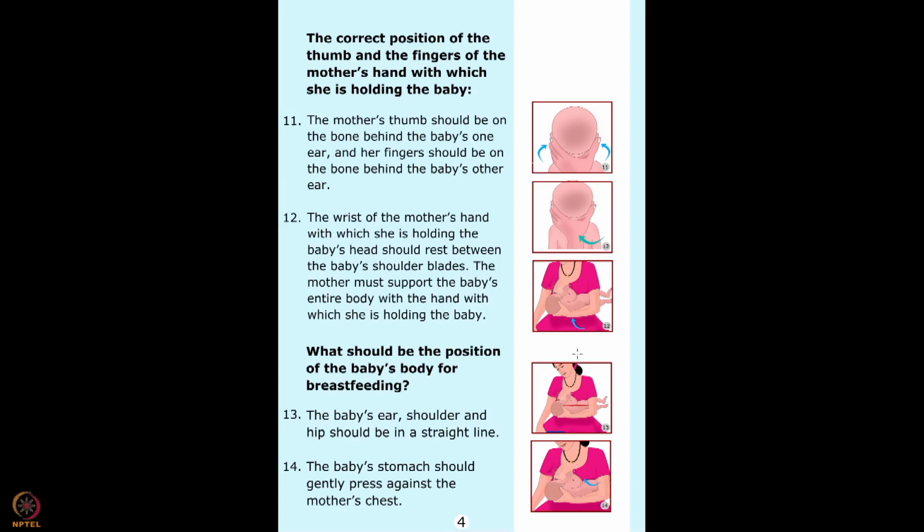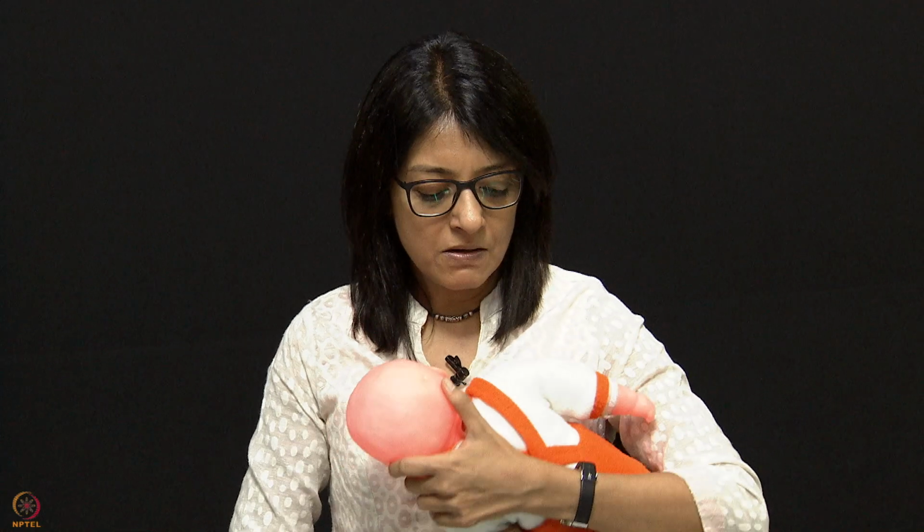One more important point I want to reiterate, that baby should be in an absolute horizontal position. Okay. Many times I see that mothers tend to bring the baby in a diagonal position. In a diagonal position, what is happening? You're not supporting the whole body. Okay, so I do not recommend a diagonal position.